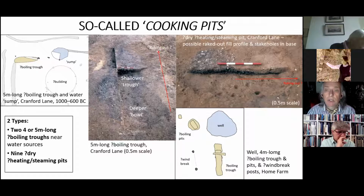These may have functioned as dry earth ovens for roasting or steaming food, or possibly as sweat lodges if those did not require much water, but perhaps for some industrial function, such as parching or processing crops.